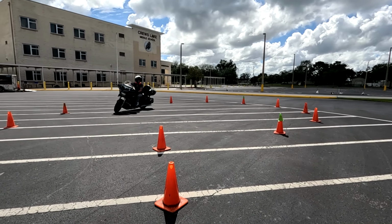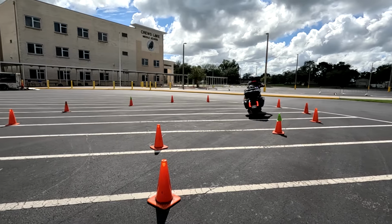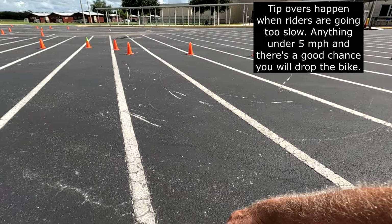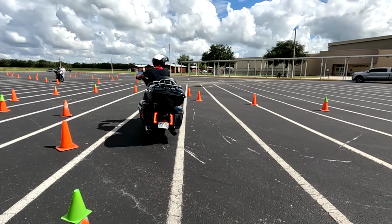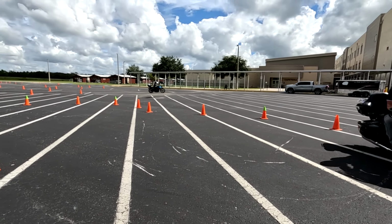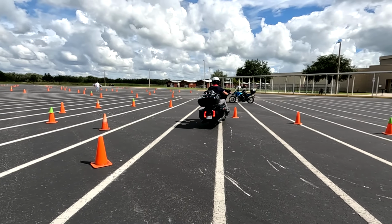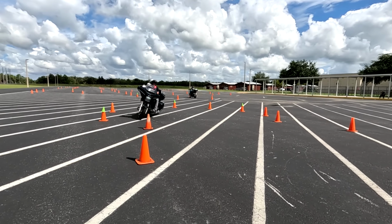We practice these things at low speeds because the worst that could happen if you make a mistake is you tip the bike over. No big deal. Pick it up and keep on going. Out on the street, if you don't know how to use your head and eyes and the car pulls out in front of you at 40 or 50 miles an hour and you've never practiced leaning, turning, and swerving, you're probably going to hit that car and have a serious accident, maybe even get killed. So that's why we teach this stuff at low speeds, and then we apply what we learn to high speeds.